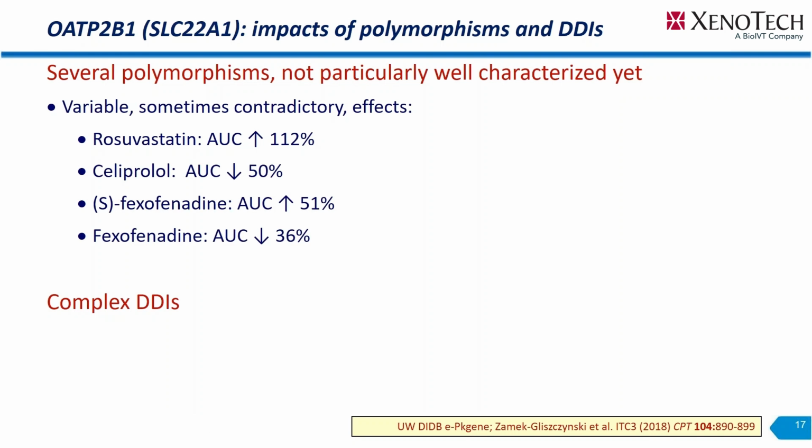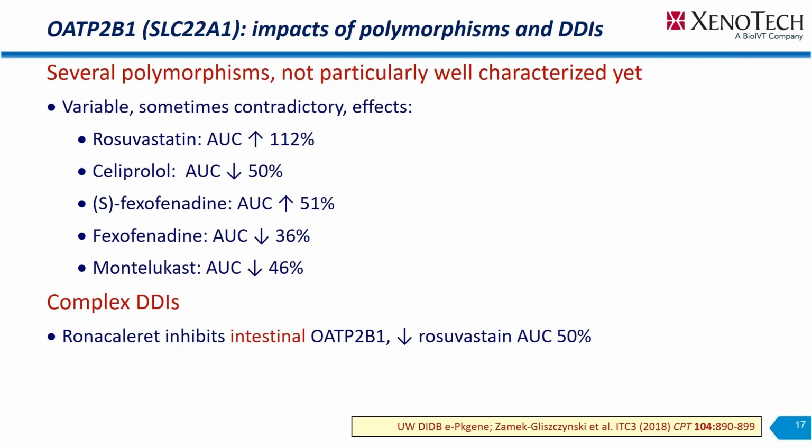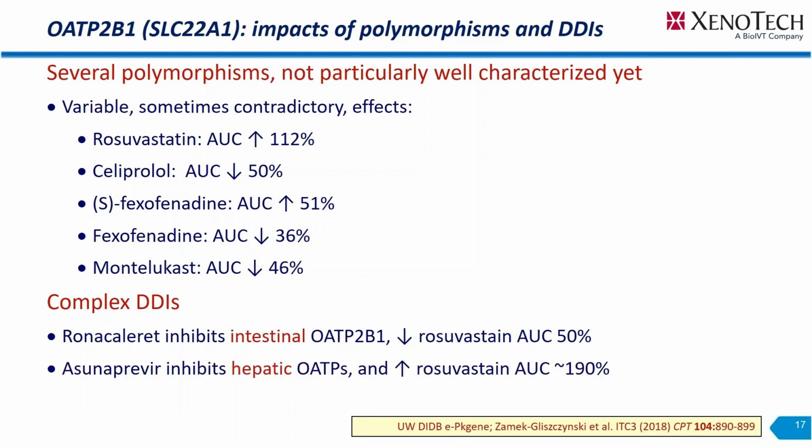And drug-drug interactions with OATP2B1 are complex. If you look at ronacaleret, it inhibits intestinal OATP2B1 and therefore decreases rosuvastatin AUC by about 50%. On the other hand, asunaprevir inhibits hepatic OATPs and therefore increases rosuvastatin AUC by almost 200%. So depending on whether you're inhibiting the intestinal versus hepatic OATP2B1, you can see a differential effect.